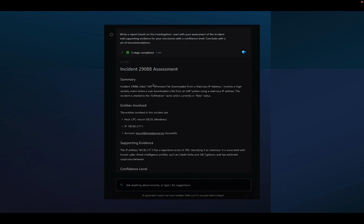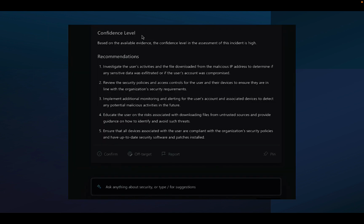And here comes the report, incident 29088 assessment, a summary. It tells you all about what's gone on in a brief summary. It reports in bullet points the entities involved and supporting evidence. It goes on with a confidence level section where it says, based on the available evidence, the confidence level in the assessment of this incident is high.